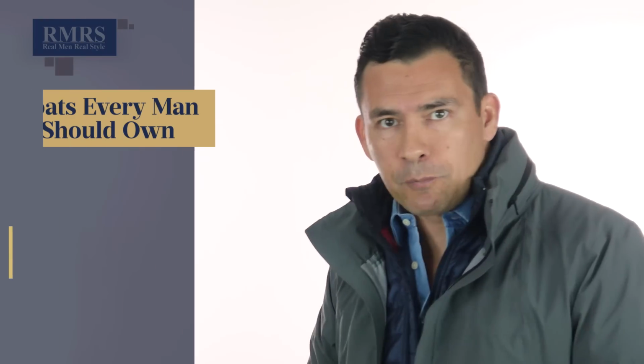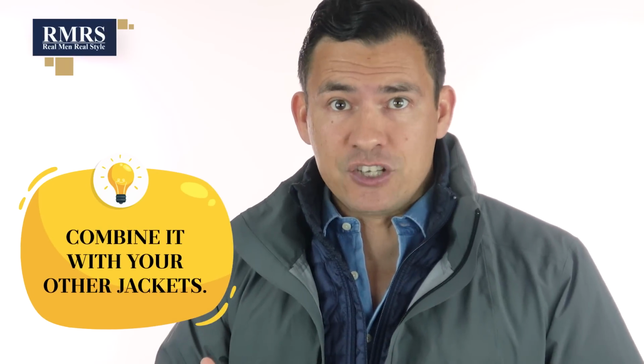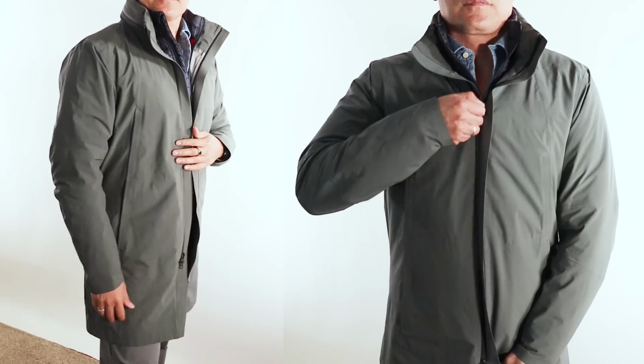And that takes me to my next jacket, the classic shell. Also called windbreakers, lightweight rain jackets. What I love about this is it can work with the other jackets in your wardrobe. As you can see right here, I've got the puffer jacket on underneath. It's going to provide insulation. In fact, I could use one of those quilted jackets that I showed you earlier, which really aren't water resistant.